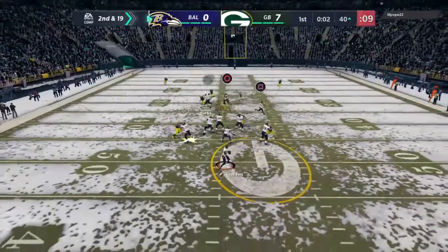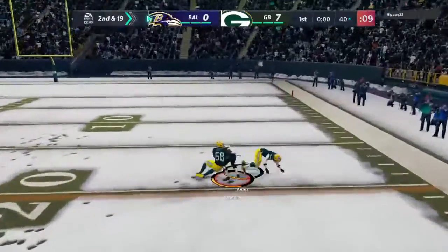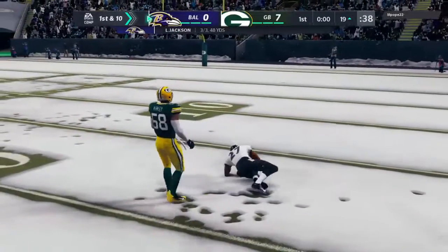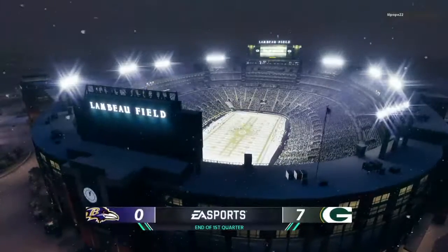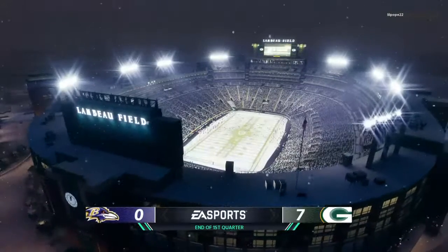From the gun, it's Jackson. He'll find Dobbins out of the backfield. And this is going to result in another first down as the tackle's made at the Packers 19. After one, 7-0 on EA Sports.